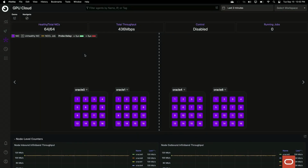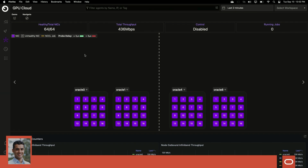All right, so what we've got here is a live cluster that's actually running on OCI. As you can see, there are 4 nodes, Oracle 0, 1, 4, and 8. And each of these 4 nodes has 16 NICs inside. Those are the smaller boxes. So the first thing I'm going to talk about is the always-on probe mesh. This is a probe mesh that's set up between pairs of NICs that is continuously monitoring the health of the network. This is an indication of the connectivity between the NICs, and also the quality of the paths, how much congestion is on them, what the one-way delays look like.